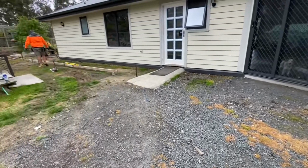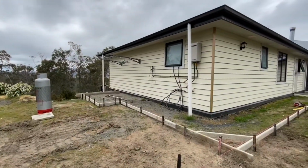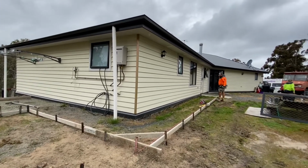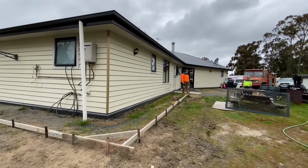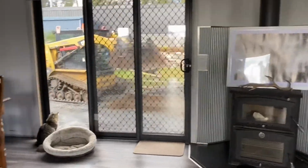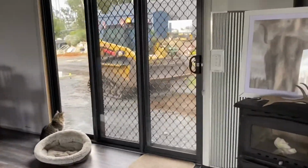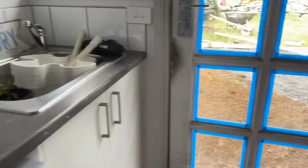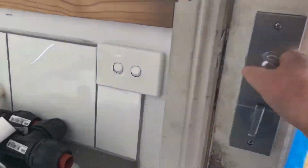Now it's going to rain, of course. Well guys, today we're actually getting our back landing done, and who better to do it than Done Well Construction, which is us. So let's shut this door, go for a little look out here.